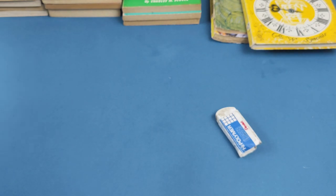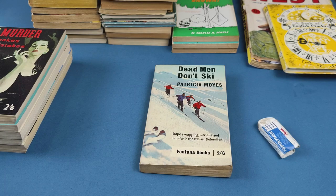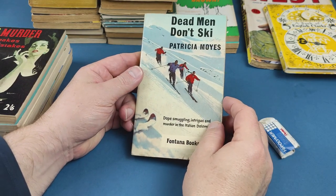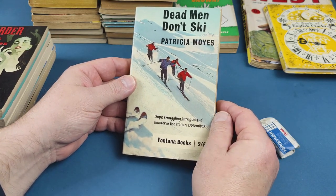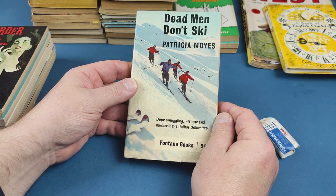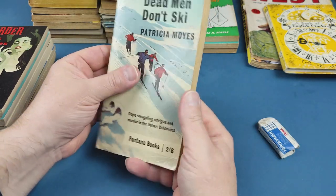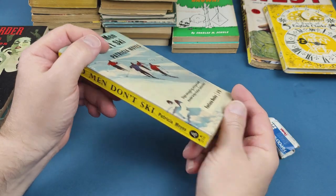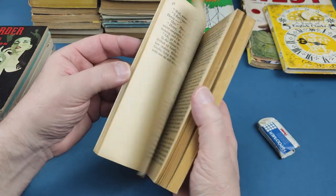Right, let's get another part. Here we are. So, nice Fontana. I think I'll just pause there and I'll pull the camera out just a touch. Here we are. So, Dead Men Don't Ski. Well, that's correct, because they'd be dead. Dope smuggling, intrigue and murder in the Italian Dolomites. Well, there you go. That's a tease for you, isn't it? Another nice Fontana from 576. Even got the original ad inside.